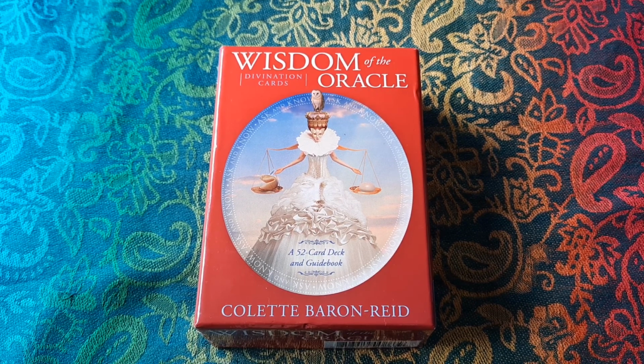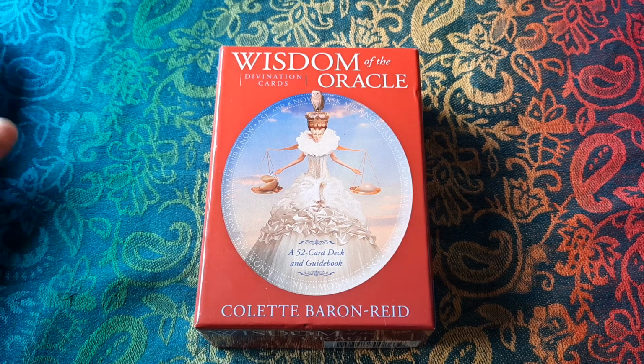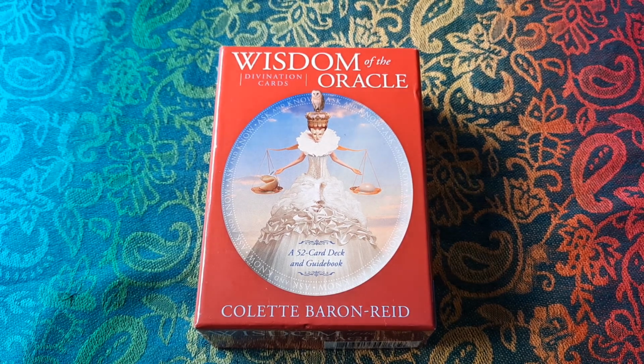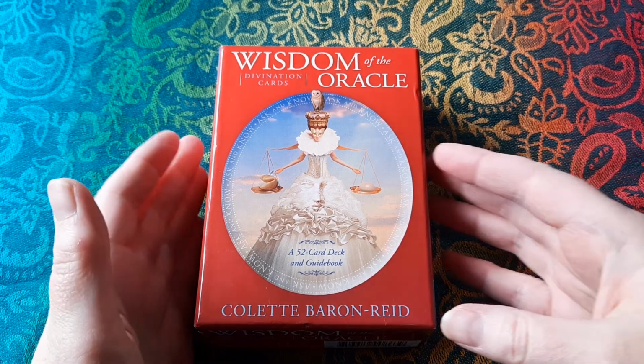I had filmed my tarot deck collection in roughly chronological order, in the order that I got them. I'm not doing that for my Oracle decks. I've tried to organize them roughly by type, but it's very difficult, as Oracle decks are all so different. So I've decided to start off with my favorite Oracle deck.